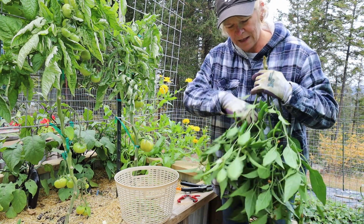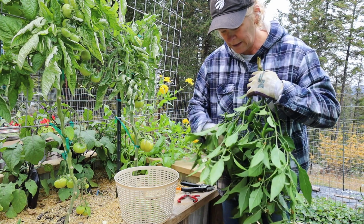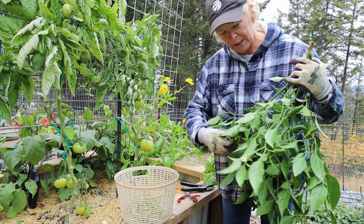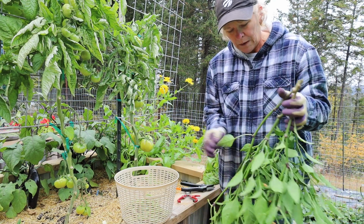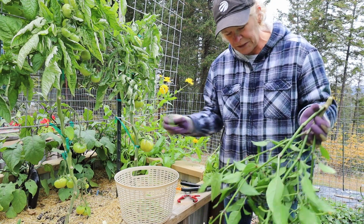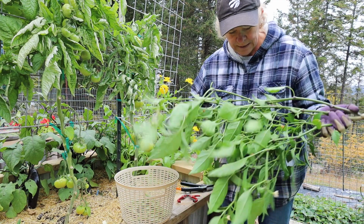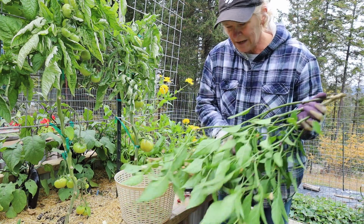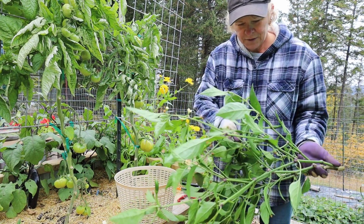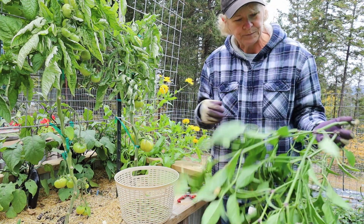And so these jalapenos I want to use for cowboy candy. I had a jar of cowboy candy given to me from a friend, and it is so good. You put a little bit of cream cheese on a cracker, and then you put some slices of the cowboy candy out of the jar on the cream cheese, and it's pretty darn tasty.